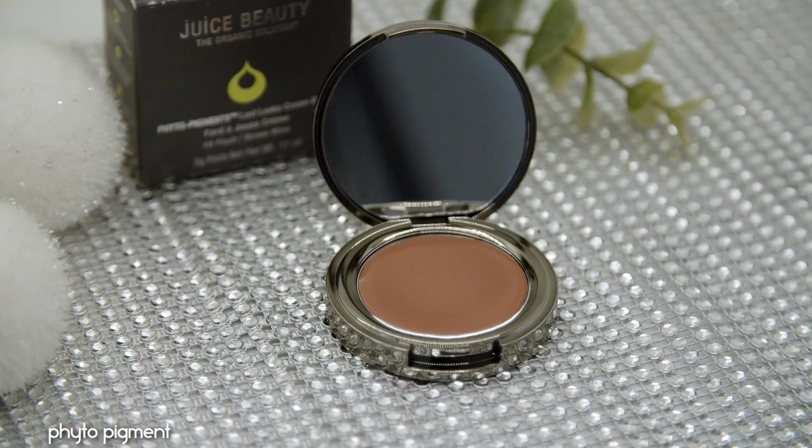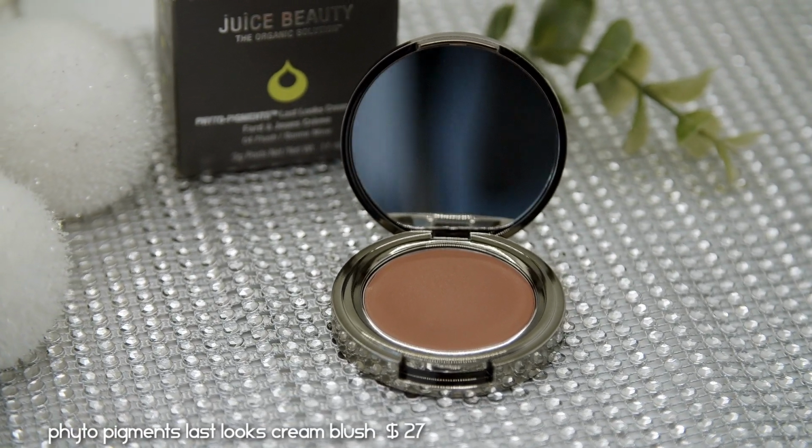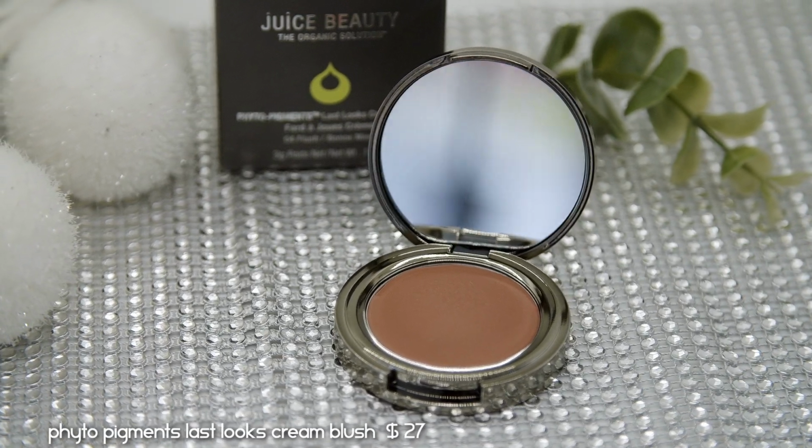So this is the Phyto Pigments Last Looks Cream Blush, and this retails for $27. So this is actually a cream blush formula, and I really like this blush. They've got it in 4 different shades. I have the shade Flush, which is described as a nude beige. Also, what a pretty shade, you guys. This just looks so pretty on my skin.